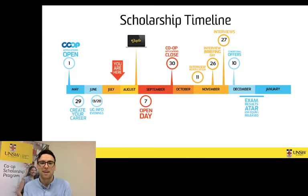In September, on the 7th, we're going to have open day, so that's not very far away now, and this is the best place to find out about everything UNSW. So you can come and ask about your specific stream, your specific degree, and then there'll also be a lot of representation from co-op.